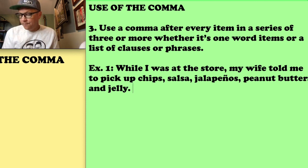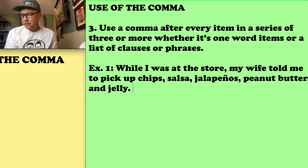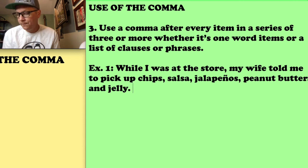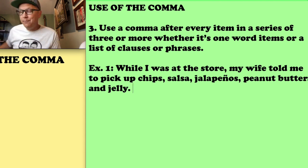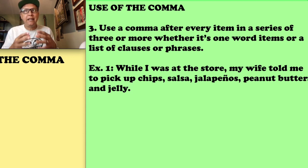So the comma after the word peanut butter is what is called the Oxford comma. And the purpose of the Oxford comma, while some people say it's not necessary, we call those people annoying people. All the cool cats say it's necessary because it avoids confusion, right? In this case, if I was at the store and there was no Oxford comma there, then I'd be like, oh, does she want the jar of peanut butter and jelly that's together?